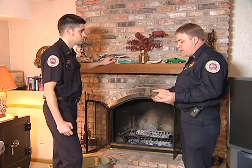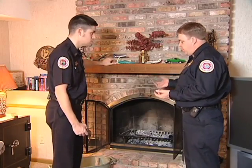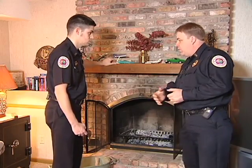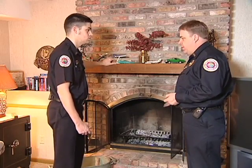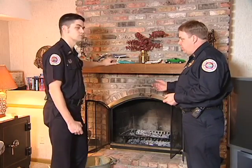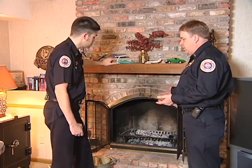You can use a little bit of newspaper to get your fire started, but after that, you want to keep the newspaper away. You just want to use it for starting. Don't put any green wood in there. No construction lumber. You want just wood that's from trees that's aged.